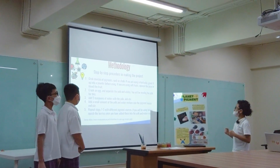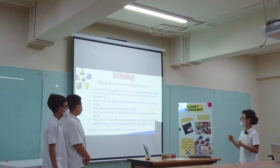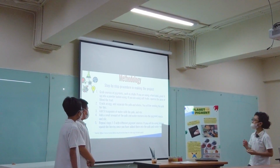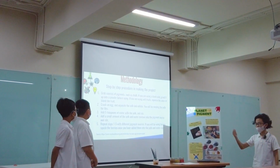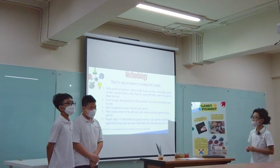Step 1. Grab sources of pigments such as chalk. If you are using a hard solid, grind it up into a powder before using. If you are using soft fruit, squeeze the juice or blend the fruit. Step 2. Crack an egg and separate the yolk and whites. You will be needing the yolk for this.